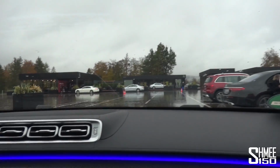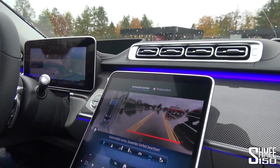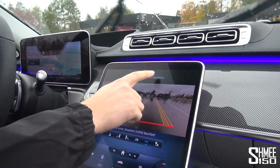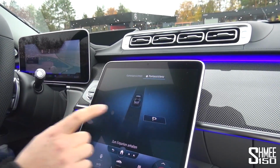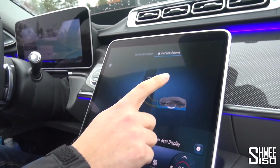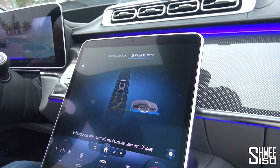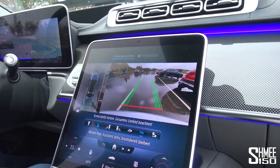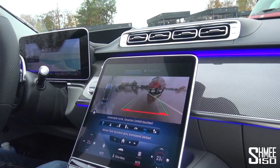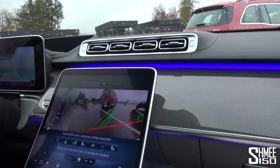So exactly. So if you now approach cross parking, the car detects that there is a park spot. I change to the park view. I can see here the park spot. I can choose the direction how I want to put it in. Yeah. I want to do the front. Press the button. This is amazingly simple. So just like that. We tuck in between the other Mercedes cars.